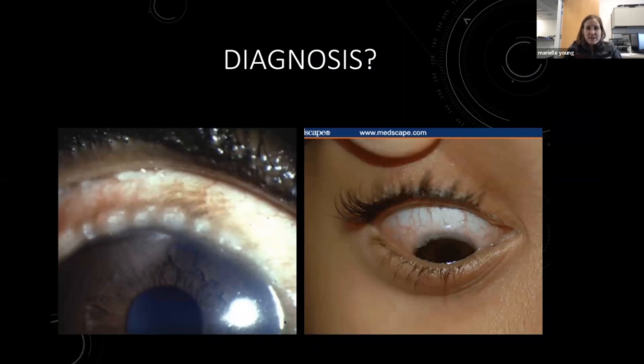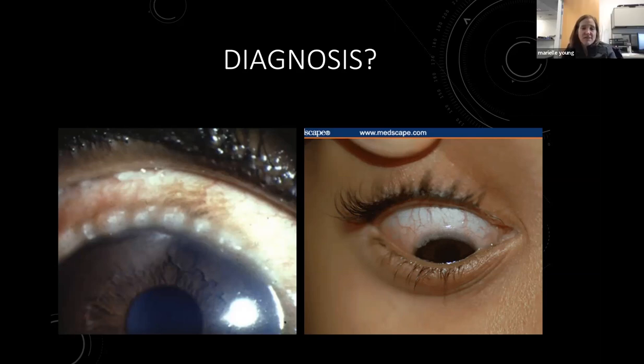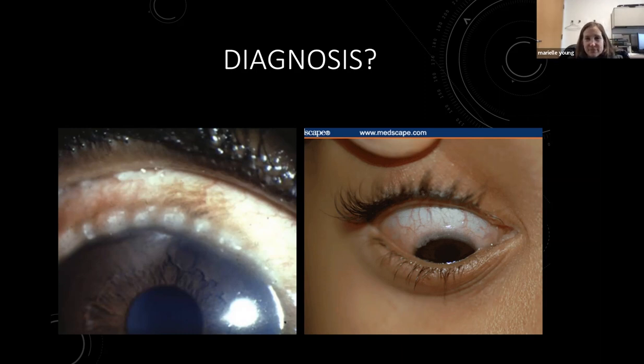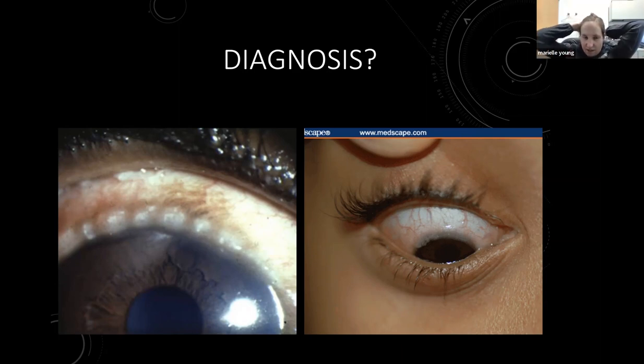What is this? Staph marginal. Yeah, or vernal. It's vernal, yeah. What are those white dots called? Limbal follicles? They are limbal follicles, but Horner-Trantas dots. Yeah, exactly. And what are they? What kind of cells are they? Epithelial. Yeah, they're eosinophils. So it's collections of eosinophils.